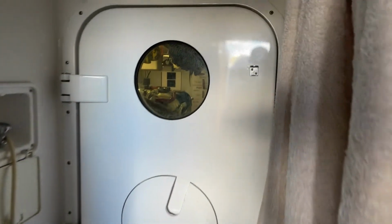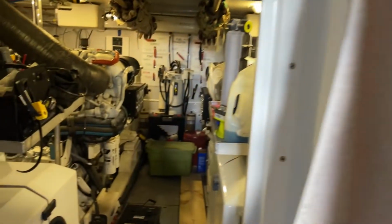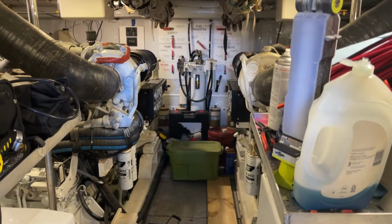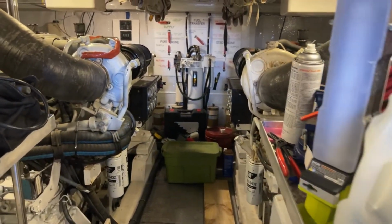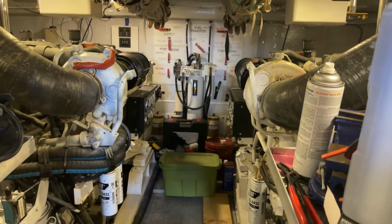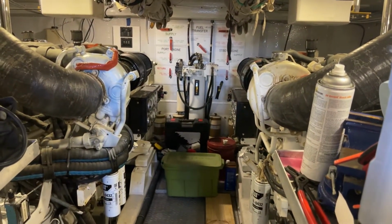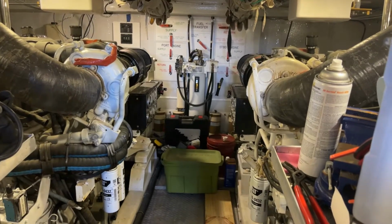Another watertight door, bulkhead, and you spin this, which I've already done, and we actually get into the engine room. A couple of huge Caterpillar diesel engines. I don't remember the models on these, something you could easily find as technical data, but I do know that they each have 1,400 horsepower for a total of 2,800 horsepower.